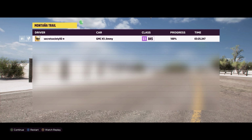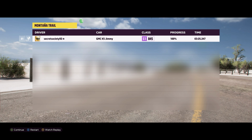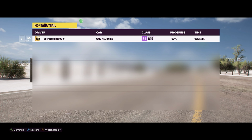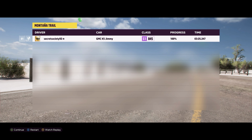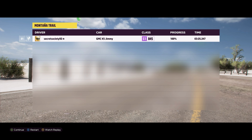So yeah, I am surprised it's beaten the Aston Martin Valhalla. I was expecting it to be reasonably quick because it did feel it, but was not expecting it to beat it by nearly a second. Massive surprise, but I'm glad that at least we now have a different vehicle at the top of the leaderboard, and it gives us a new benchmark to try and beat.